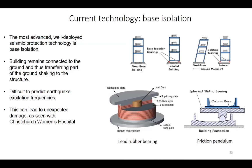And the state-of-the-art techniques which are used are mechanical techniques, particularly the lead rubber bearing, which uses layers of rubber and steel, and also contains lead to absorb that earthquake energy and also to provide that flexibility in some isolation. Another technique is to basically use a bearing which the base of the building sits on, and when the earthquake occurs, this can move in this cavity. So these are mechanical solutions. And in all these mechanical solutions, the building remains connected to the ground and still transfers part of the ground shaking to the building structure.